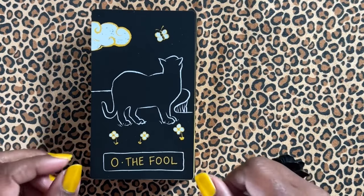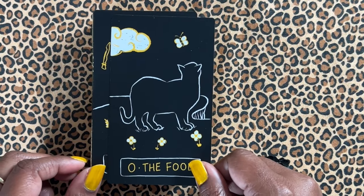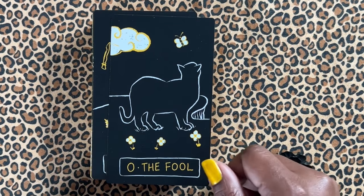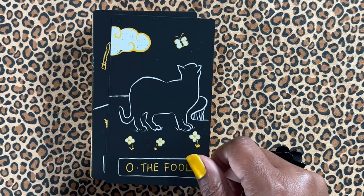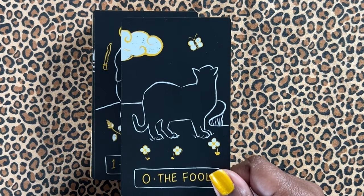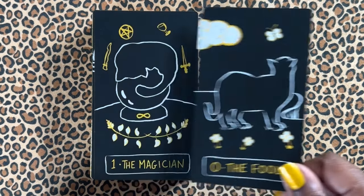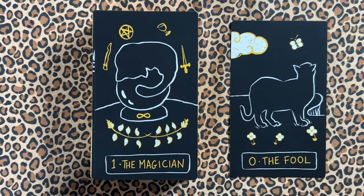All right, so here's the first card. We have our Fool, and we already know this is Magpie. Seeing the butterfly, about to walk off the edge, he's probably going to take that leap, or she is going to take that leap and try to get that butterfly. And she may fall off the edge, and she may not. I don't know. They're pretty nimble.